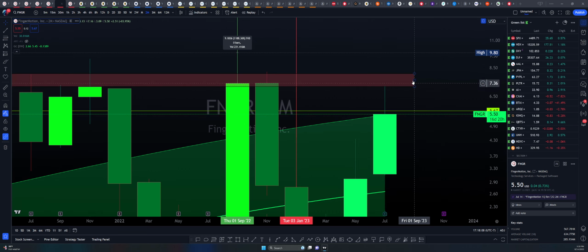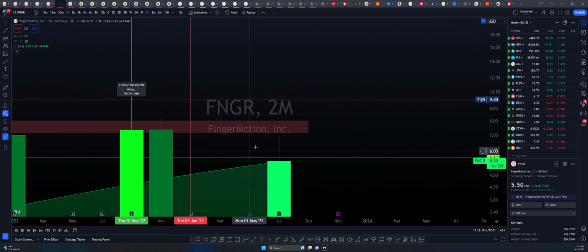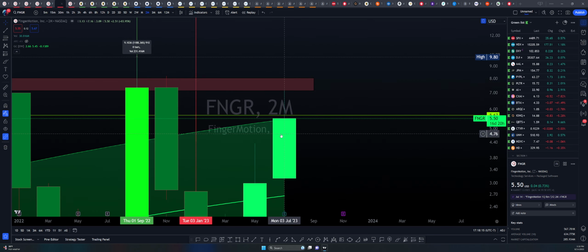This is absolutely a good sign because we are now converting this macro bi-monthly resistance into a support. We've already done it once. We've already done it twice. We failed it a couple times, but the great thing is that we are reacquiring it, right? So this is incredible for FNGR.